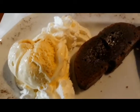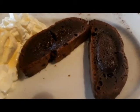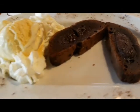So this is my chocolate brownie with what looks like vanilla ice cream and whipped cream on the side because, you know, I haven't had enough calories today yet. So let's try this chocolate brownie, which looks amazing. That hits the spot. That's just the thing to have after a huge, rich Hungarian meal of marhapörkölt.